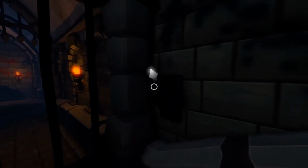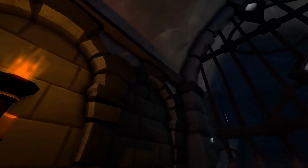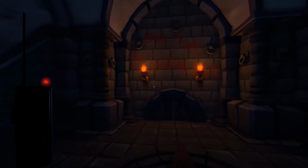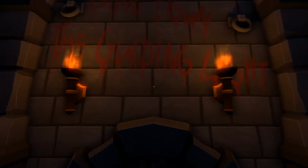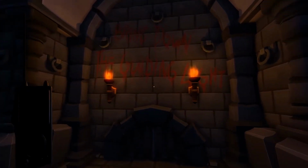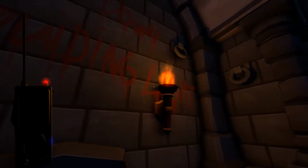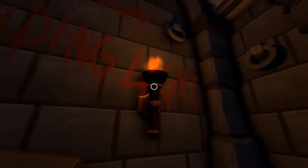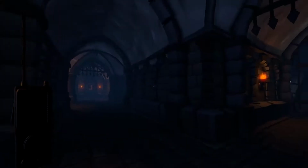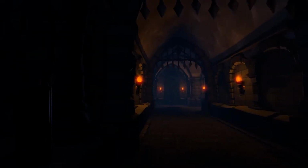Wait, what? You mean? I'm back. Okay, good. Anything else in this room? I'm still moving to the next one. I've got lots of different directions to go. It says bring down the guiding light on the wall. Guiding light. Correct. Did that do something? I didn't see anything. I've got torches I can turn on and off. Okay, try that. There's loads of them.